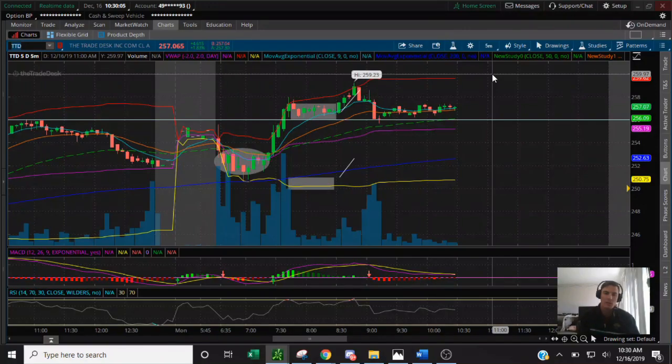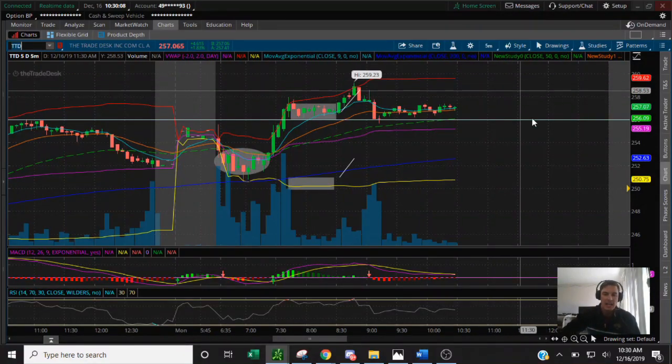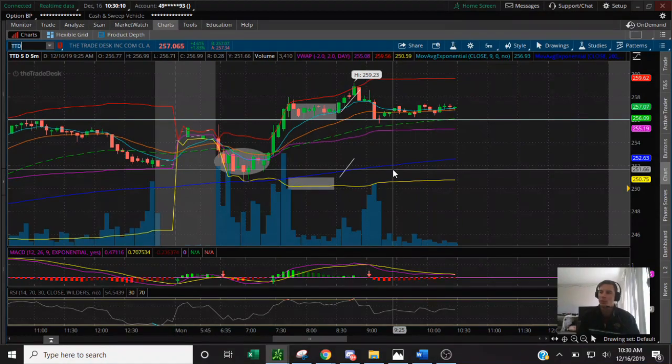It's super important to note that when volume does come in, it can confirm a move for you, and it can be the determining factor between a successful trade on a breakout and a false breakout, something that fakes you out.